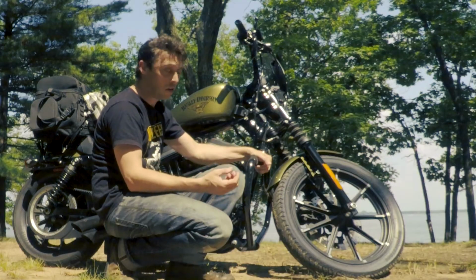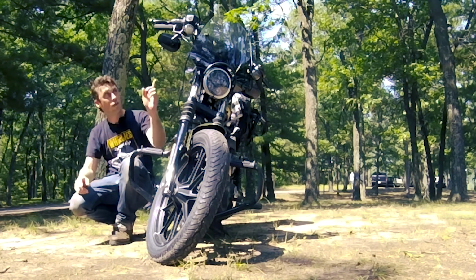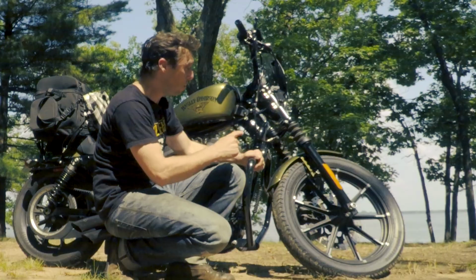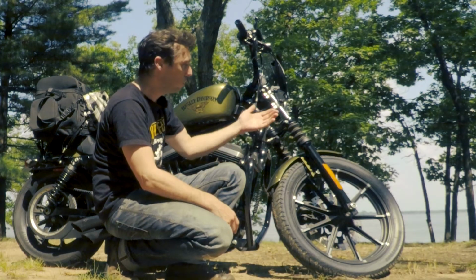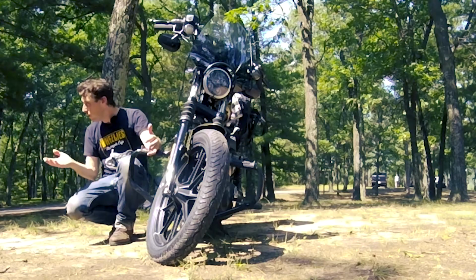Now Bridgestone claims with the Battlecruise H50s, 40% less turning input is required compared to its nearest competitor, which is either the Dunlops or the Michelin Scorchers. I don't know about 40%.